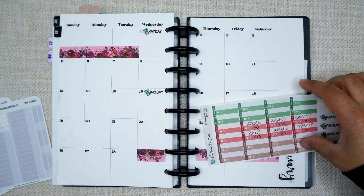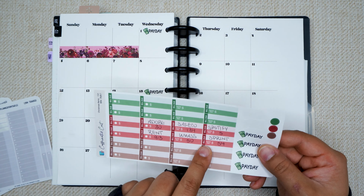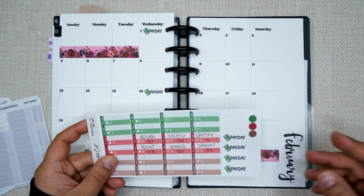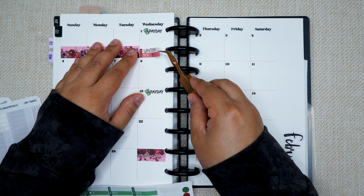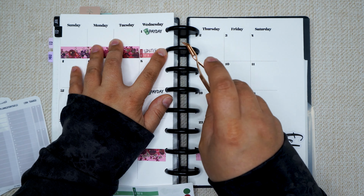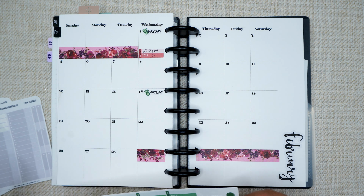So I did write these sort of backwards in the order that they're due, but I wanted to make sure I used up these stickers that say auto pay first. So the first bill I have due is my Spotify, which is due on the 1st. And I have to make sure I go in and renew my student discount. That's why my Spotify is only $5 a month.